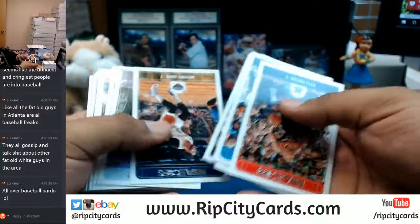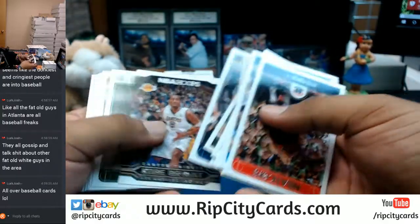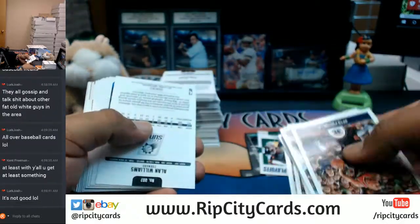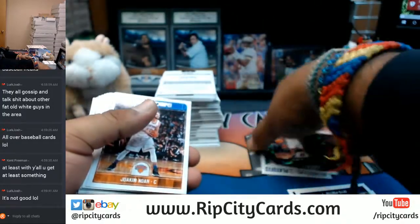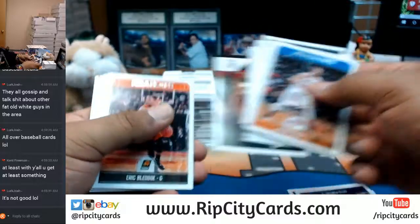I mean, baseball cards sell for stupid money. Alan Williams of the Suns to 99. What's not good? The Patti LaBelle Diner?